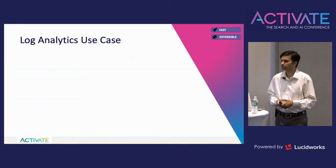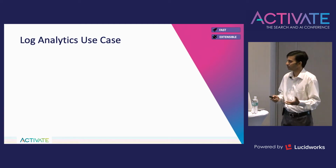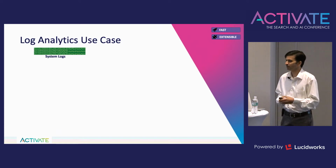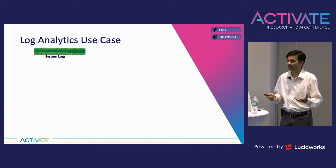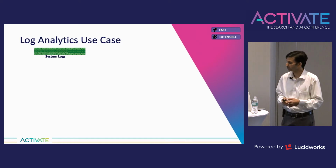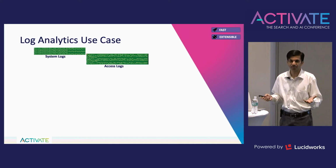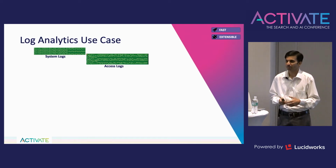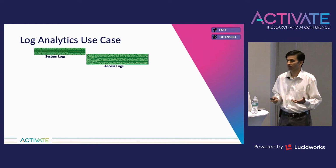Next, moving on, I'll go to the log analytics use case which I was talking about. Let's take a step back and try to understand what logs mean. A very traditional example is system logs. These could be operating system logs, logs coming out of your IoT devices or switches, and even applications. The second example is access logs. For example, web server HTTP access logs. Every time somebody hits your website, it is logged to the traditional Apache log format. Or it could be Amazon CloudTrail logs of who is accessing your AWS service at what time and what kind of activity they are doing.